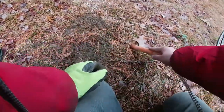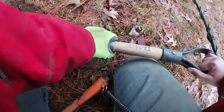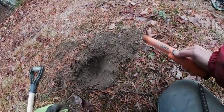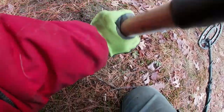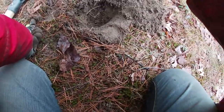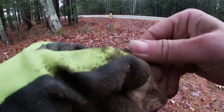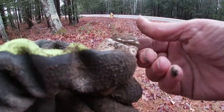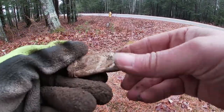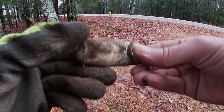Got a signal over here somewhere. Maybe it's the fork. See it. I think I got it that time. Quite sure. Looks like there could have been something in it. We'll open that when we go home. Sweet.